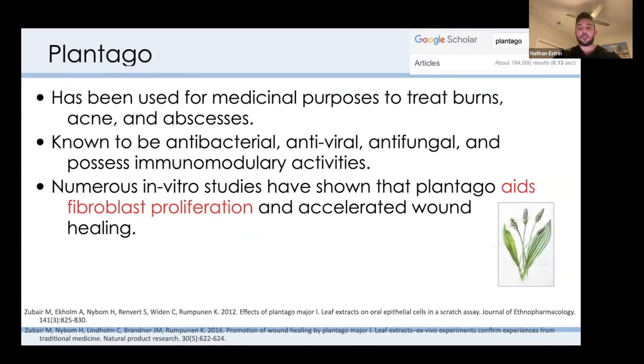Plantago has been used to treat burns, and it also helps with patients' pain, and it helps with fibroblast proliferation. So you can appreciate the use of Stella Life and its key ingredient Plantago and its contribution to healing by secondary intention, similar to PRF. If you observe healing by secondary intention, you can appreciate it.